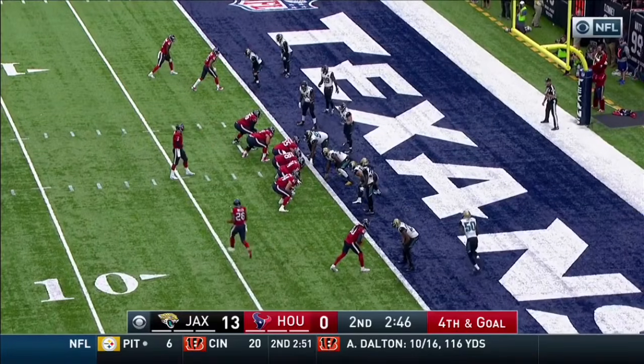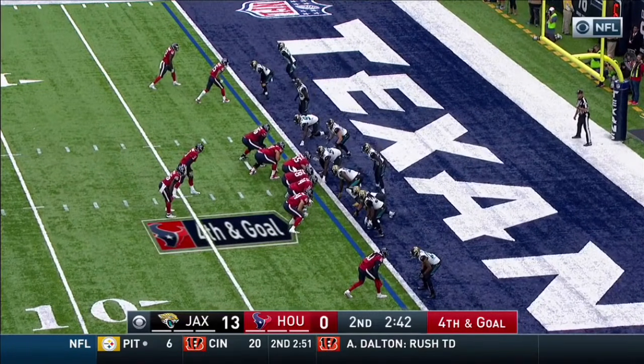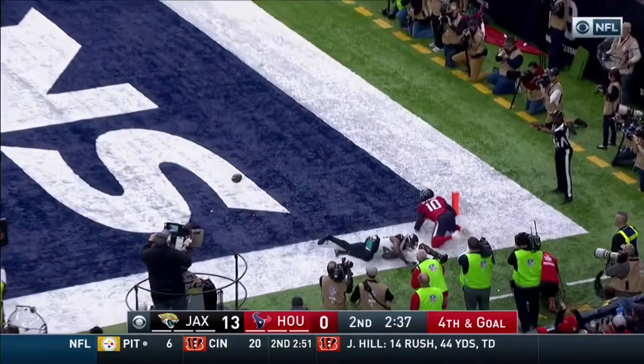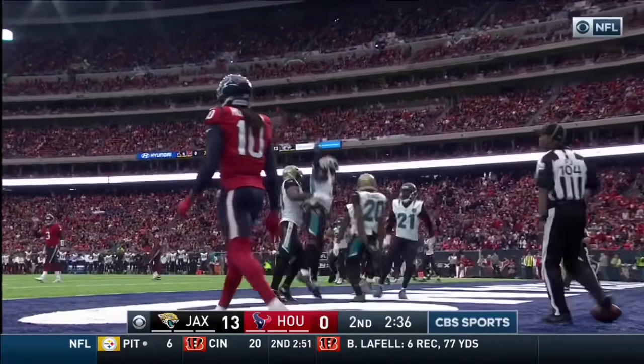Punch it in with his feet. Well, now Miller joins Savage on 4th and goal. Can they cap off this drive? Savage, end zone for Hopkins, broken up. Jalen Ramsey on the coverage, and the Texans come up empty.